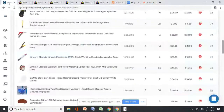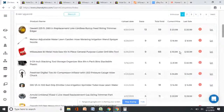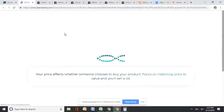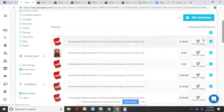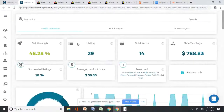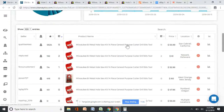All right, and I'll go through all these. If you want, you look at the higher ticket item, 55 here, and you scan. What that does is it'll scan the titles through eBay, and you'll find out which one you want to look at. Just click all of the items and run a Zik. Pretty much a microscope to do product research on that. This is how much it sold. It's a refresher of how much it cost.